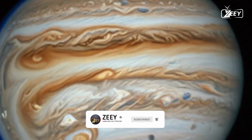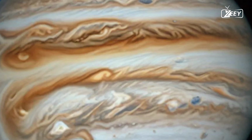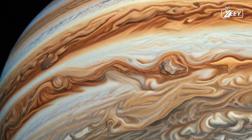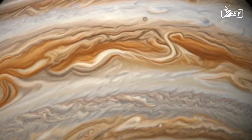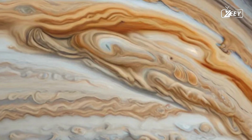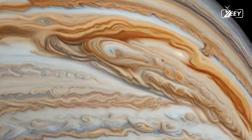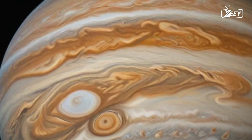Jupiter is primarily composed of hydrogen and helium, with its atmosphere marked by colorful bands of clouds and powerful storms. These bands result from high-speed winds and different temperatures at various altitudes, creating a striking and dynamic appearance. The atmospheric conditions on Jupiter are incredibly complex, with storms and winds reaching speeds of up to 400 miles per hour. The intricate patterns we observe are a result of various processes, including convection and rotation.